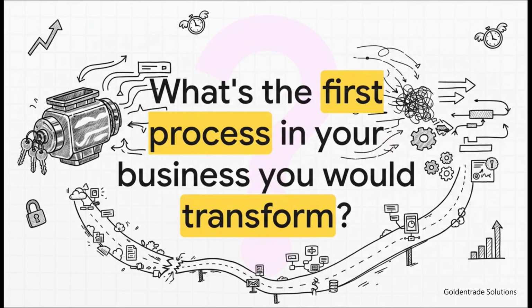So I'll just leave you with this one question to think about. If you had the keys to this engine right now, what is the very first, most frustrating, time-consuming process in your business that you would totally transform? Whatever your answer is, that is the starting line for your digital transformation journey.